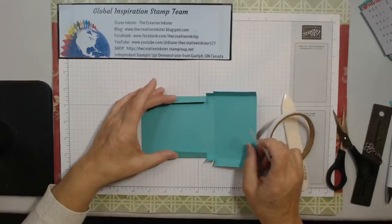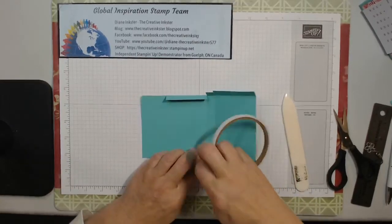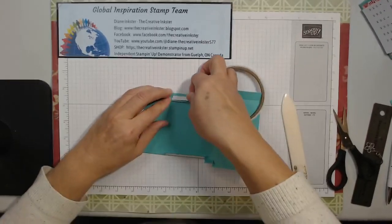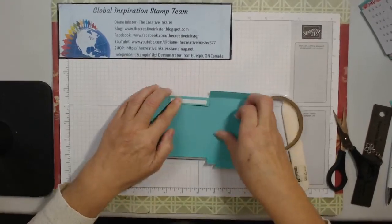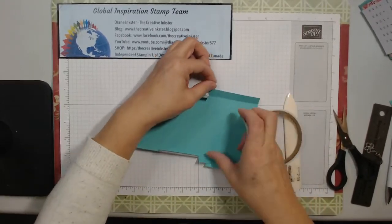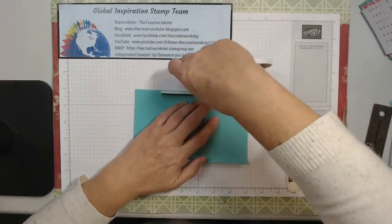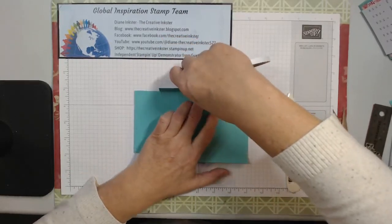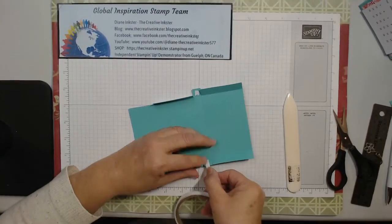So these are the ones that popped up. We're going to go on the outside edges of them. Probably a little more glue than you need, but better it be good and sturdy. And so then on the inside parts of the teeny flaps, that's where I'm going to put some. Tear and tape is so aptly named.